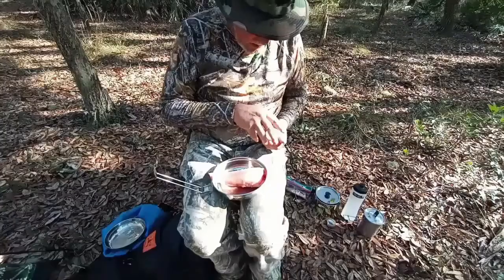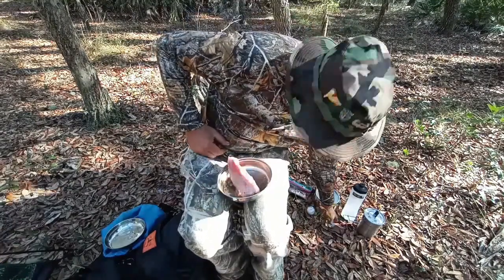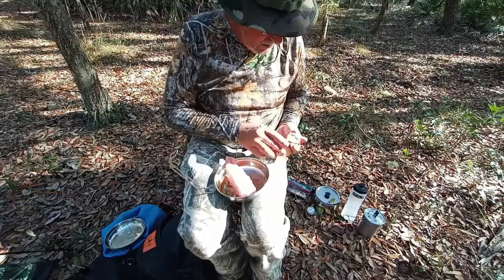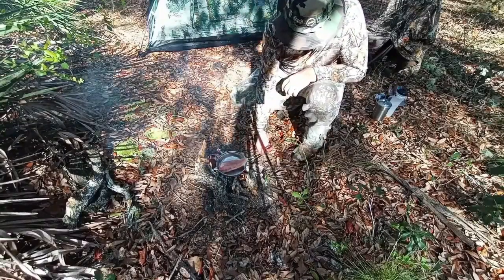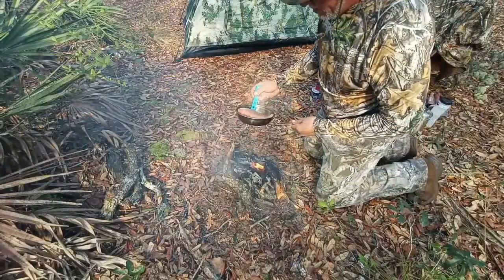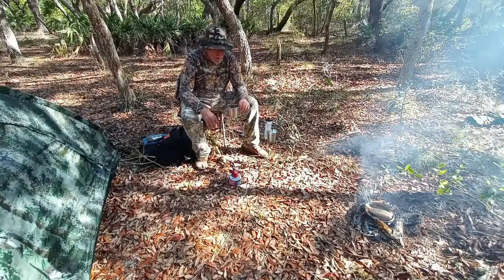Both sides. And then we're going to season it with a little bit of black pepper on both sides. While the fish is cooking, I'm going to address an issue.